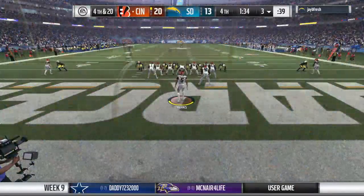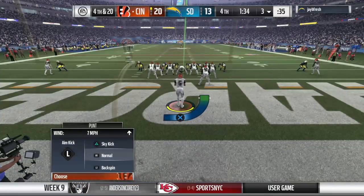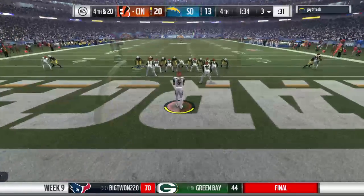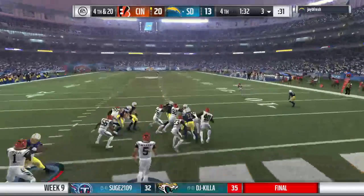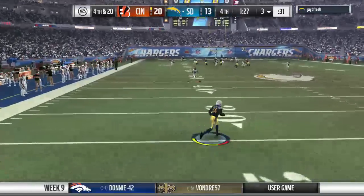The Bengals bring out their punter now. And no room for error here as his first punt comes from deep in his own end zone. And he's able to get it out of there, and this is a pretty good kick. Pulled in at the 24.